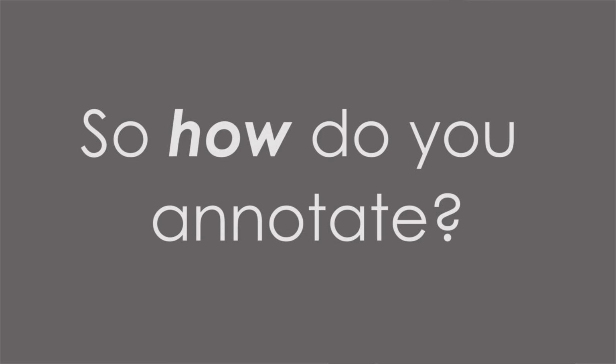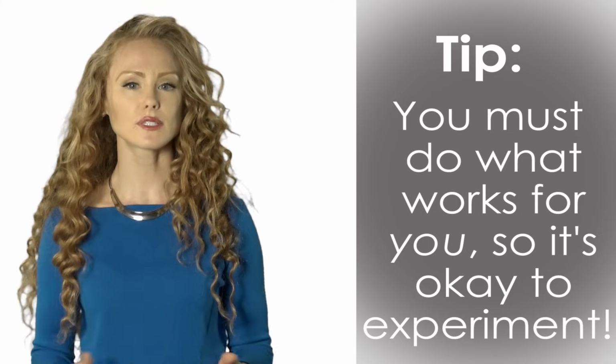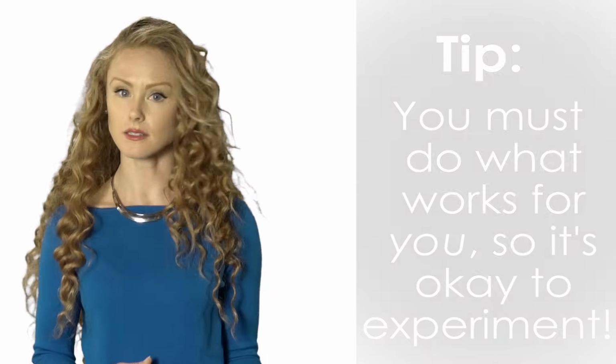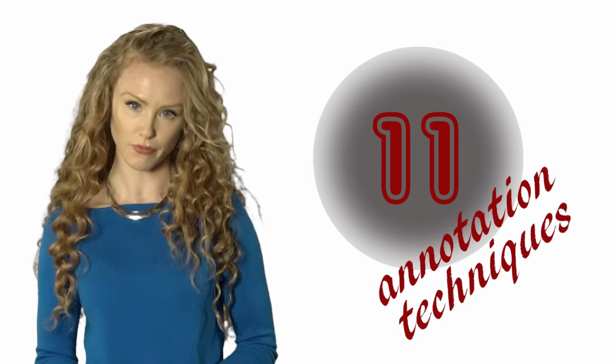So how do you annotate? Just as there are so many types of learners, there are so many different techniques that suit different students. You might have to experiment for a while to see what does and doesn't work for you, but there are some basic annotation principles or rules to keep in mind as you figure out your system. So here are 11 annotation techniques that you might find helpful.